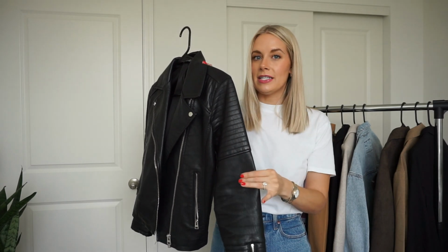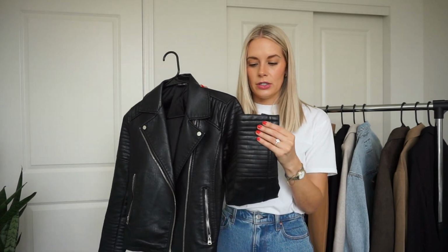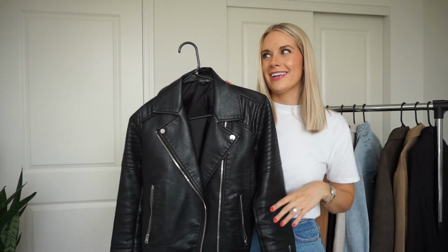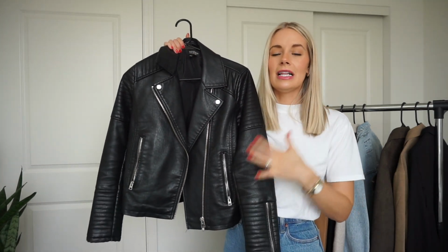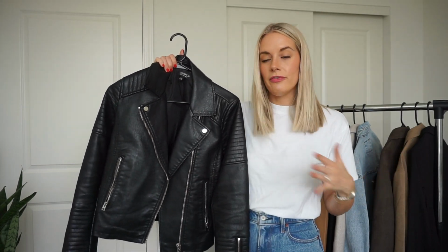I like the lapels. I like this sort of stitching detail here. This is something you can totally invest in, and I might, once this starts to show some more wear, but like I said, I've owned this for at least 3, if not 4 years, and it shows very, very little wear and tear. I used to wear it every single day in California because this was winter appropriate in California. Love a good moto jacket. Again, I just think it's a classic silhouette that can go with so many different things. It can edge up a going out outfit.